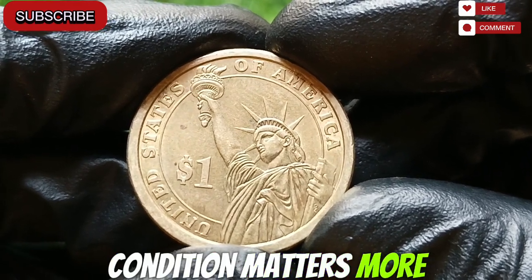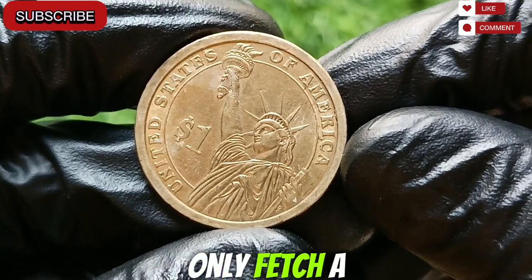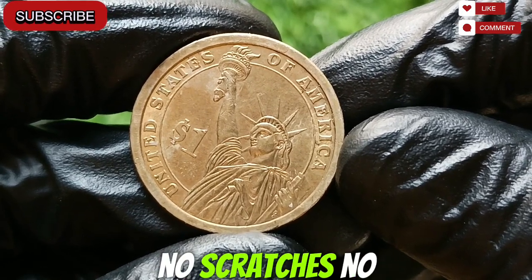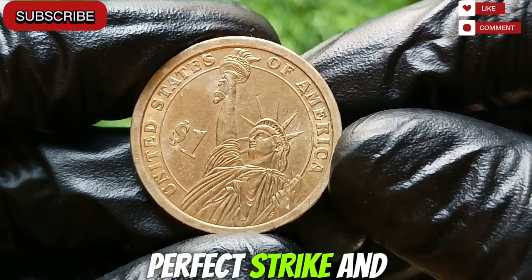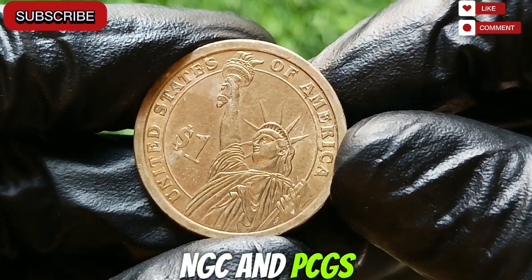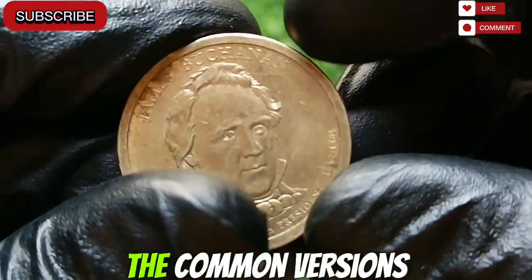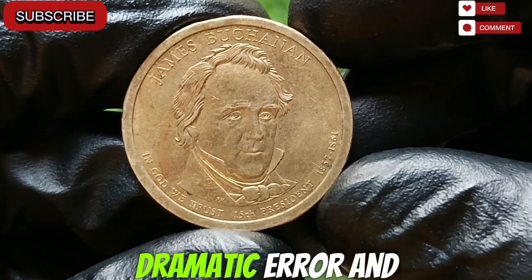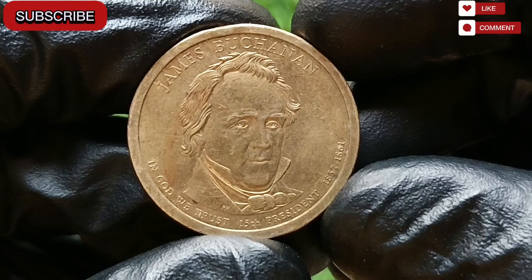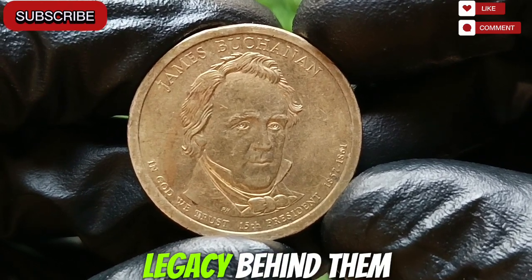Condition matters more than you can imagine. A James Buchanan coin in worn, circulated condition may only fetch $1 or $2, but find one with a major error and a flawless surface. No scratches, no dings, perfect strike, and you could be staring at life-changing wealth. Grading services like NGC and PCGS have confirmed ultra-high-grade examples that sold for thousands, and those are the common versions. If you've got one with a dramatic error and a flawless grade, you're potentially holding a seven-figure coin in your hands.